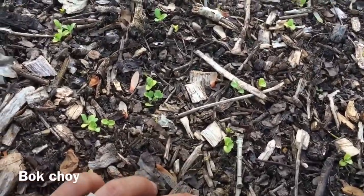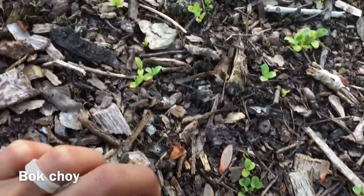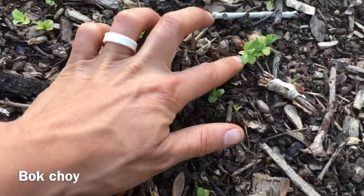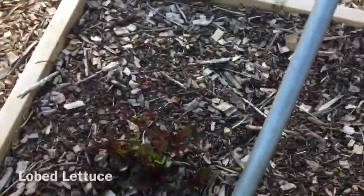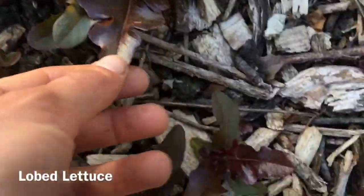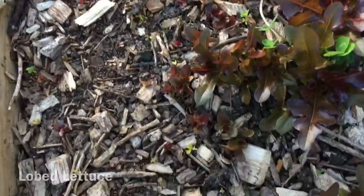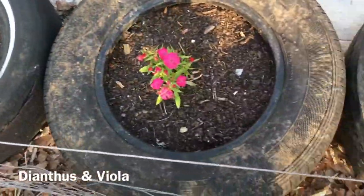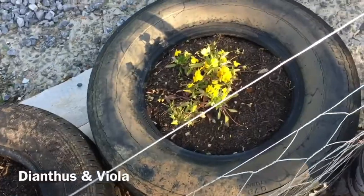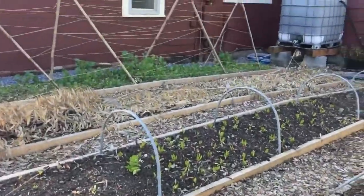Let's see. I think this is just bok choy. That's right. And then here is a lobed lettuce that's really pretty. It seems like the clumps, whenever they're close to each other, grow faster. So that's been interesting to observe. There's Dianthus and a Viola. Okay, so that kind of wraps up this area.